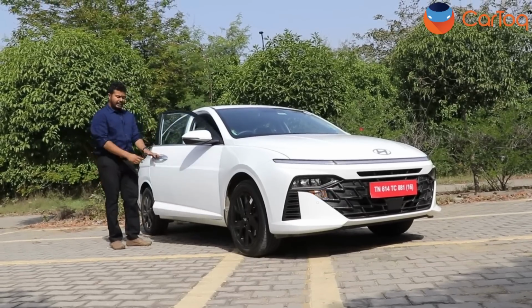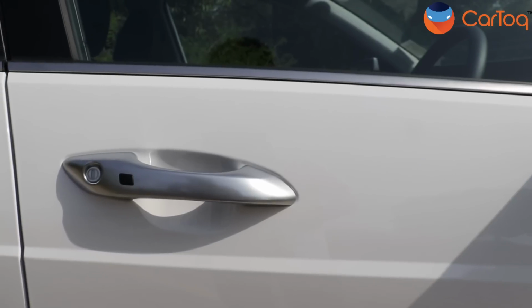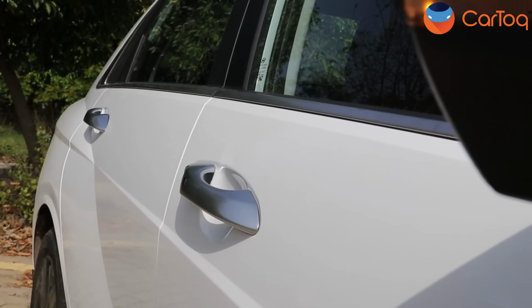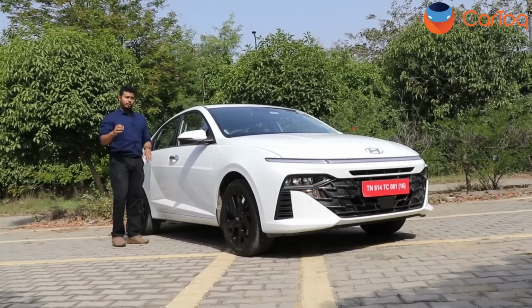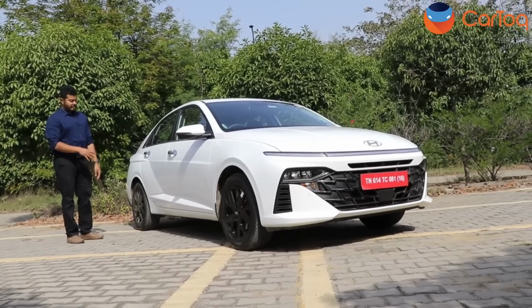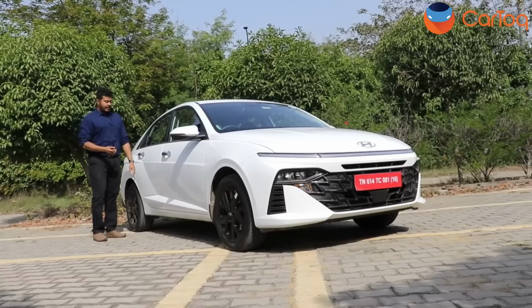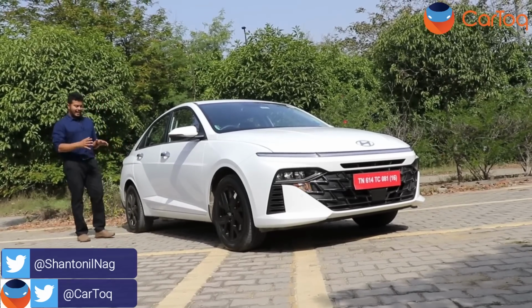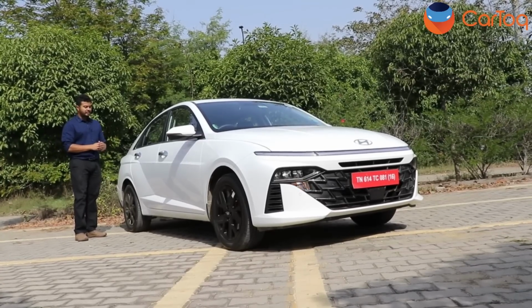The door handles are pretty chunky, they are pretty big in size, and the finish on them looks pretty premium. They are not an all out chrome finish. It's not very shiny. It's a matte finish, and it looks very rich premium. The Hyundai Verna also gets a massive ground clearance. So we have been driving this car around Gurgaon till now with massive speed breakers, and the ground clearance has helped it overcome all of them without touching it even once.